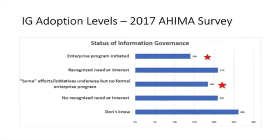And so I have some data to share with you that is based on the 2017 AHIMA survey that we completed this summer. And while we have come up over our initial survey, which was done in 2014, in terms of formal adoption of an information governance program, which means formally across the organization, we came up by about 2 percentage points.